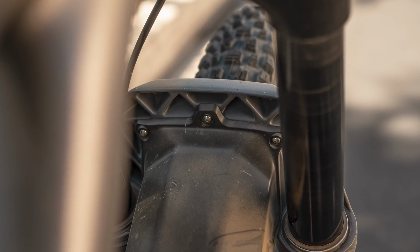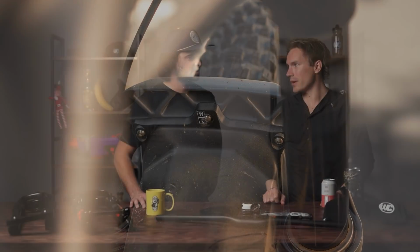It's cool to see, Fox actually has bolt-on fenders now too, right? Fox does have bolt-on fenders for the 36 and 38. I'm glad that those started becoming a thing, because I don't like the zip ties.